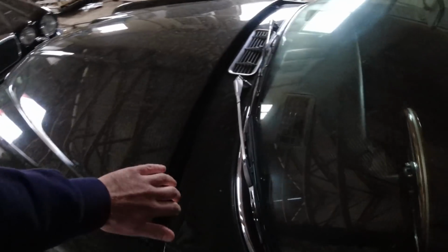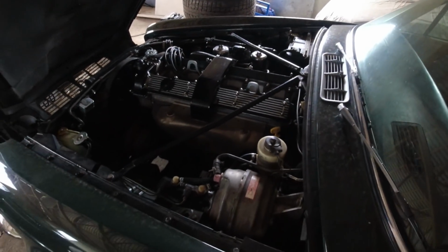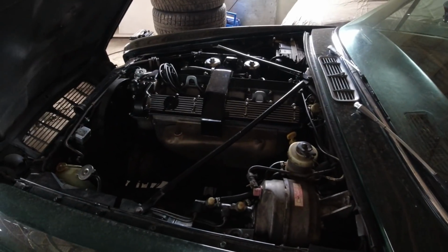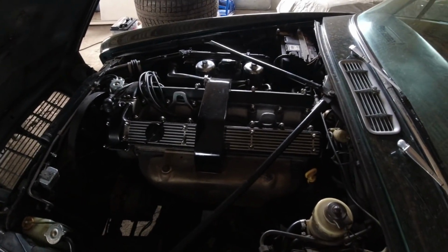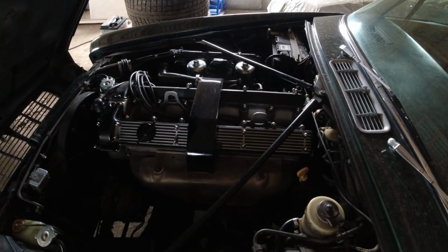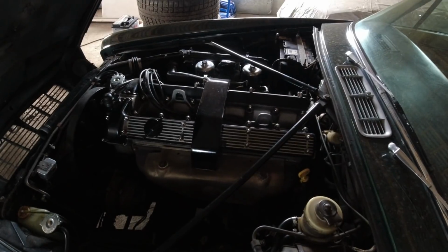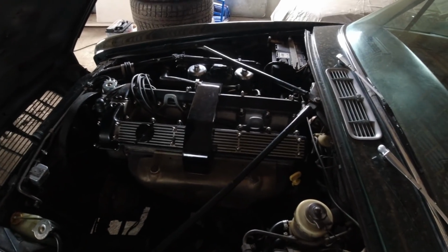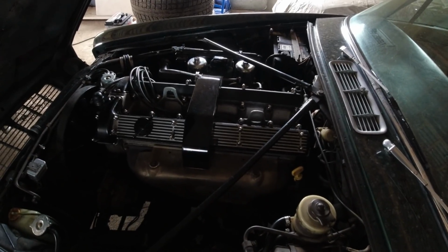So I haven't purchased it yet or anything, but I have had a look at a replacement engine. It's basically the exact same engine as this one, just a little bit earlier, about a year or so difference. So this is a pretty late Series 3 engine, and the one I'm looking at is a pretty early Series 3, and it seems fine. It ran and drove when it was last parked up. I have checked it turns over.